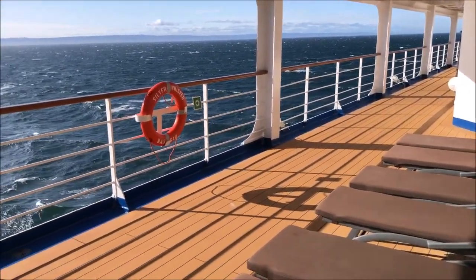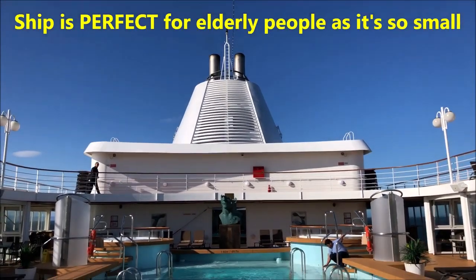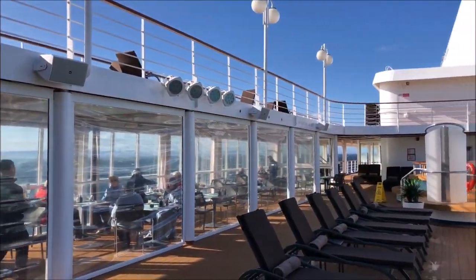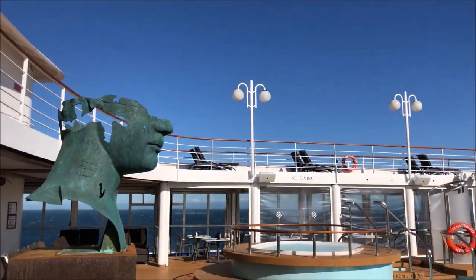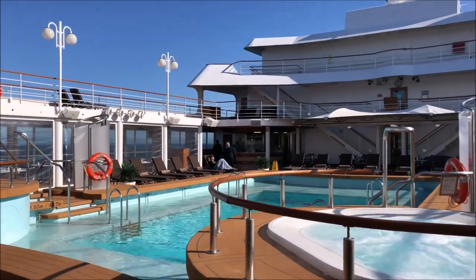So here's my point. If you're an older person that's looking for a small ship with exquisite service and very good food, then SILVERSEA is for you. If you're a young person who's looking for entertainment and other young people to associate with, you're probably going to struggle on SILVERSEA. I did love the cruise. It is 5-star decadence, of course.